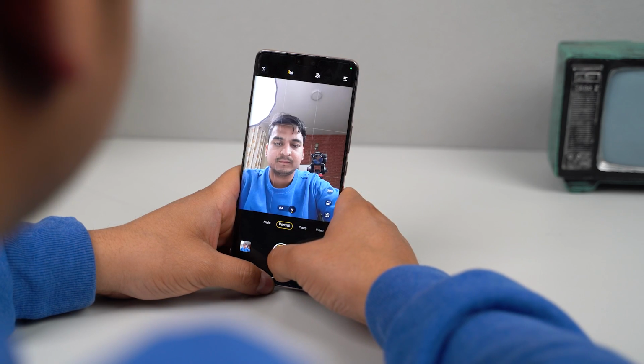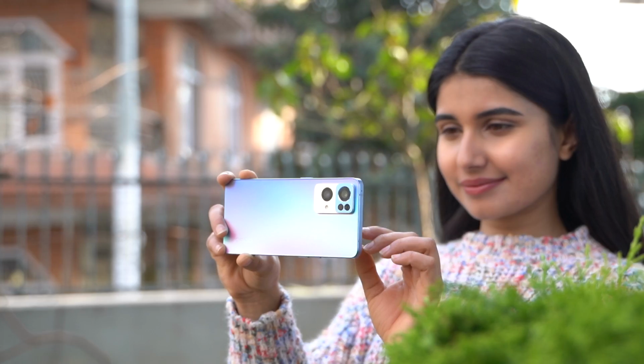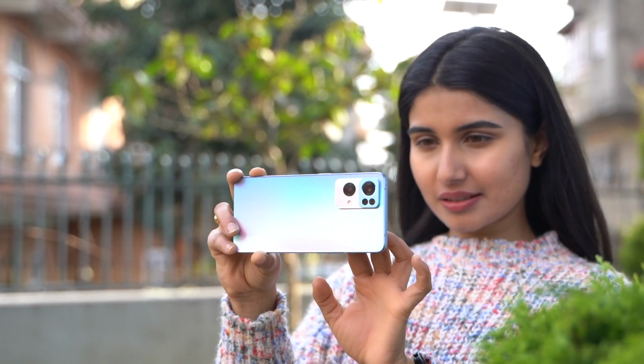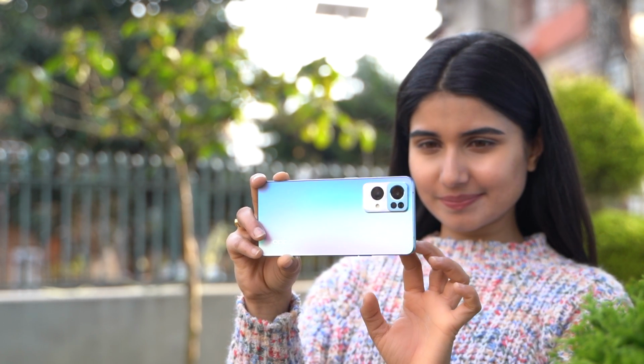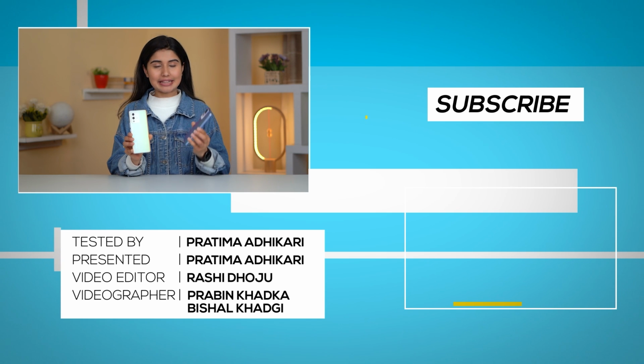Also, I missed this earlier, but Vivo has an additional ultra-wide-angle sensor on the front, which comes handy when taking group selfies. However, that's not to say that the Reno 7 Pro has terrible cameras. If you're someone who prefers a comparatively flatter color profile, I am sure that you will like OPPO's results in most cases.